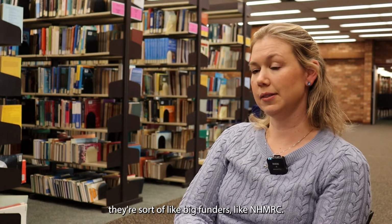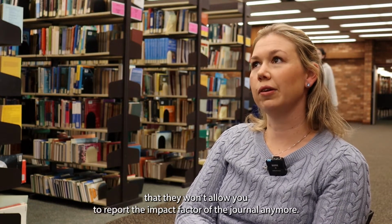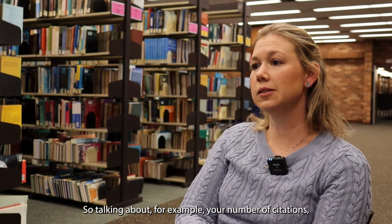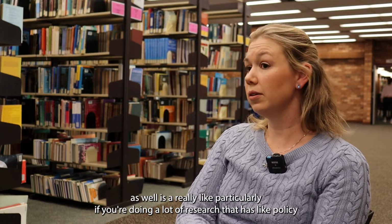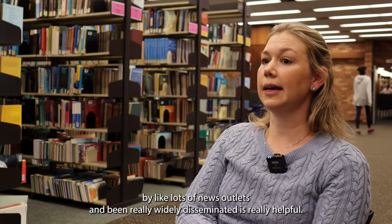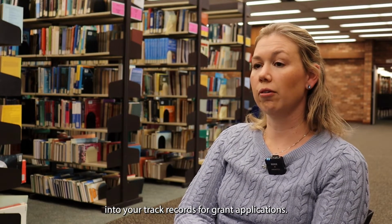I think big funders like NHMRC, and possibly ARC as well, have started to put some restrictions around that, in the sense that they won't allow you to report the impact factor of the journal anymore, but you can still show the impact of your work in other ways. So talking about, for example, your number of citations, your field weighted citation index, which takes into account the field that you're publishing in. Then altmetrics as well are really useful, particularly if you're doing research that has policy implications or useful implications for external stakeholders. Being able to show that your work has been picked up by lots of news outlets and widely disseminated is really helpful. So there are definitely ways you can work metrics into your track records for grant applications.